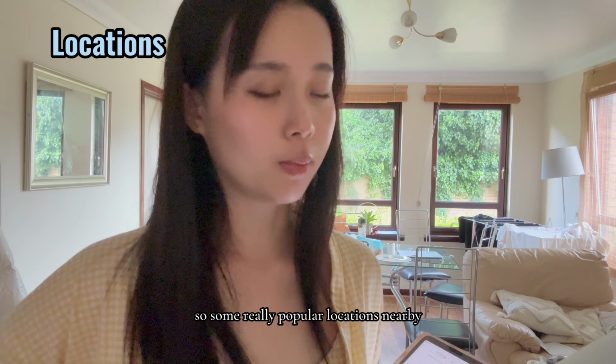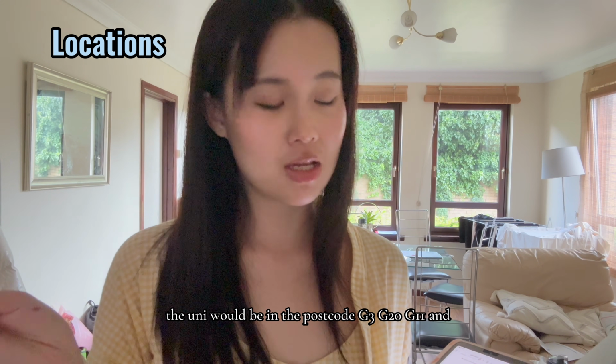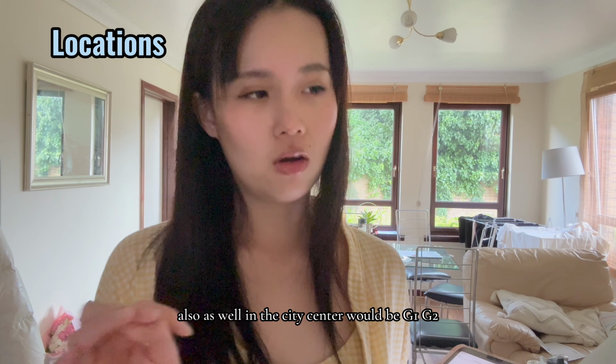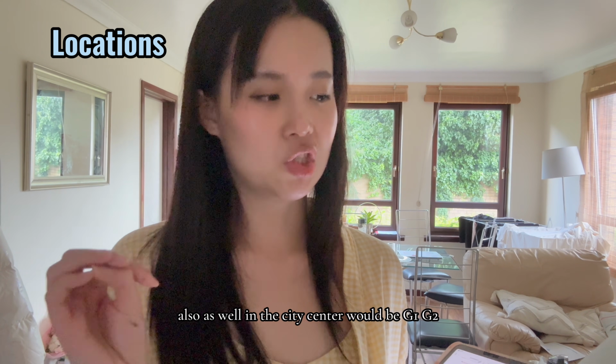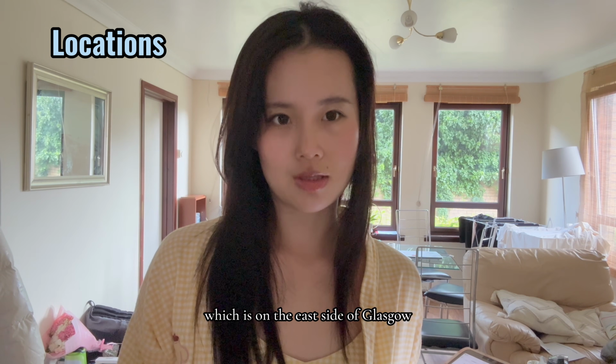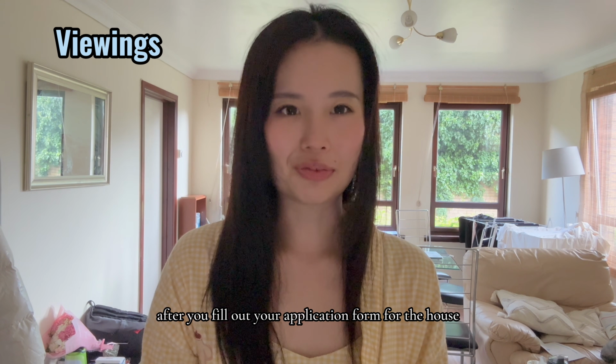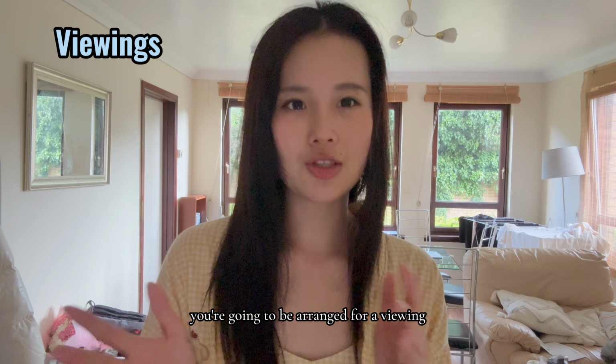And next on is where could I possibly find a house? Some really popular locations nearby the uni would be in the postcodes G3, G20, G11, and also in the city center would be G1, G2, and also many other popular options such as Dennistoun, which is on the east side of Glasgow, and also Cathcart, Mount Florida, Battlefield, Shawlands, which are on the south side of the city.